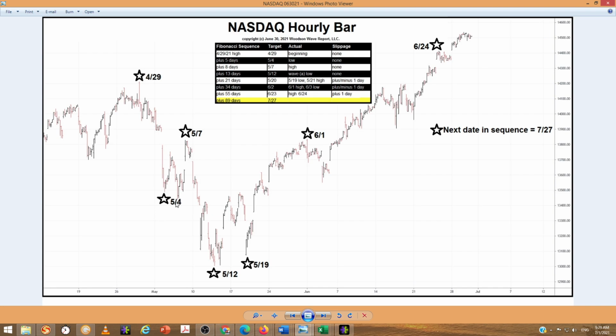The first target date, 5-4, direct hit. Next one, 5-7, direct hit. Next one, 5-12, direct hit. The next one, 5-20. There was a low a day in front of it and a high a day below it, so it was within 1 day either way.